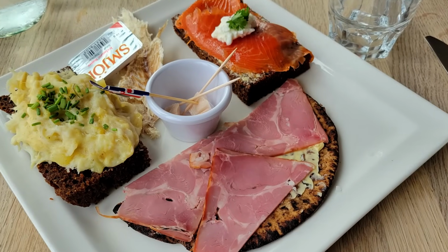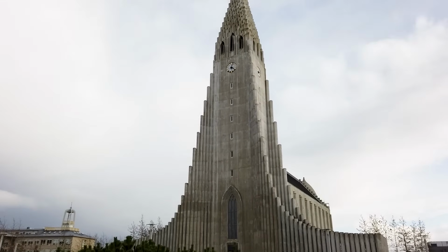We're in Reykjavik now. We just had some Icelandic food and now checking out the church that is central to the city and very famous.